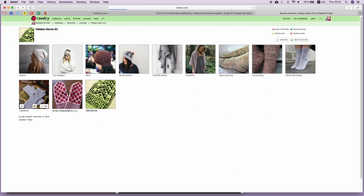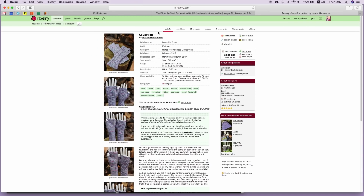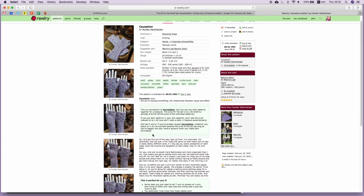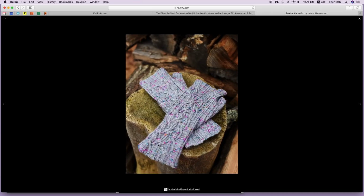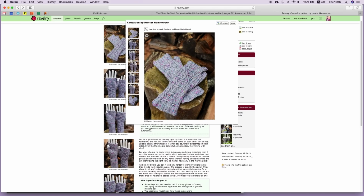I'm going to start with these mittens. These are the Causation mittens, and the pattern is by Hunter Hammerson. And the interesting thing about these mittens is that they are reversible. So when you finish them, you have a reversible mitten. You can wear them this style or this style. And this one looks almost like a twisted rib, but it's just normal rib, but inside out, which is really, really interesting. I like that idea. Obviously, you can't knit, where, would they go on the other hand if they're inside out? I think so.